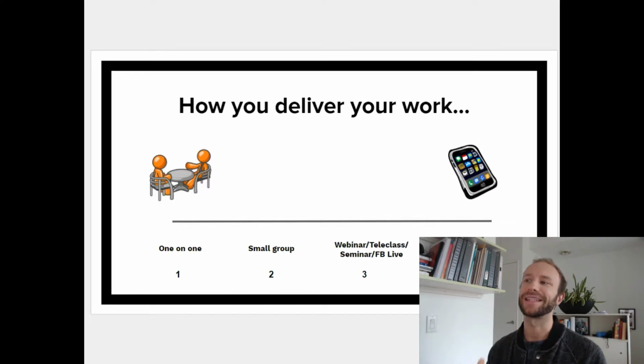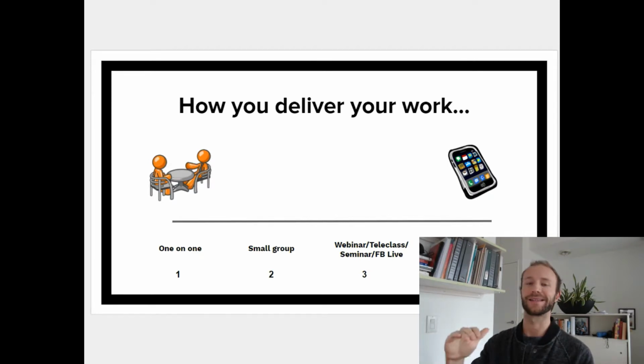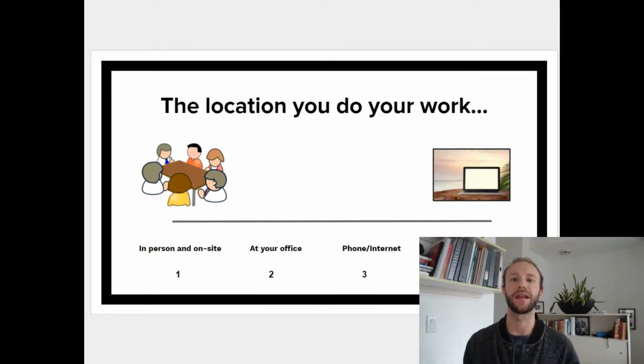The next category is how you deliver your work. Do you deliver your work in a one-on-one setting, in a small group, in a webinar, teleclass, seminar, Facebook Live, or the ultimate, do you have a product that you can deliver, and that's the value that you deliver. The next category is the location of where you do your work. Do you do your work in person and on site, and that's kind of the lowest?